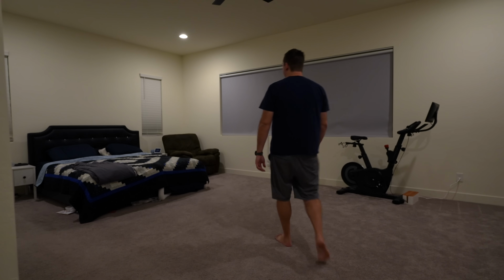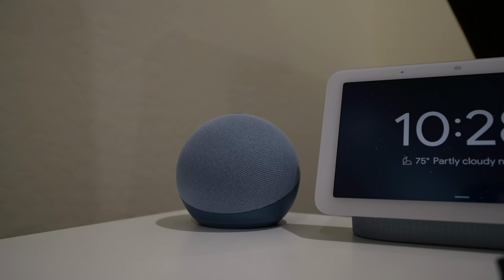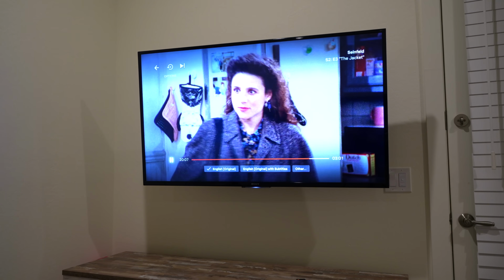At night, I sometimes like to wind down with a little TV. If I'm in the bedroom but not laying on the bed, the Echo will ask me if I want to watch TV. If I say yes, it will turn on the TV and automatically start playing Seinfeld. It's too easy. I love it.